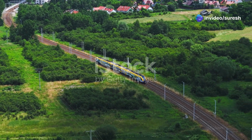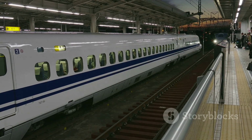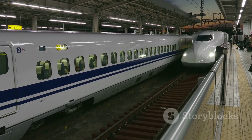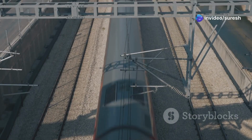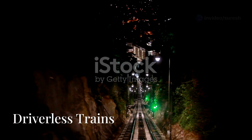Modern trains have advanced significantly. High-speed trains like Japan's Shinkansen or France's TGV can travel at over 300 kilometers per hour, or 186 miles per hour. These use aerodynamic designs, advanced track systems, and computer-assisted control to ensure safety and speed.